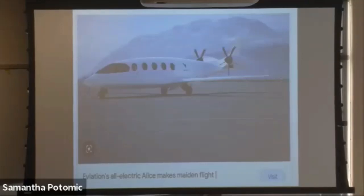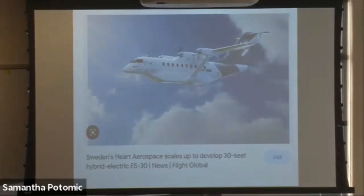Anyway, here's another very nice looking aircraft that is all electric. They've changed their headquarters location from Europe to Arizona to now, I believe, Washington State. But they're flying this. This talks about their maiden flight. Something even bigger, based in Sweden, electric powered, hybrid electric. I believe the hybrid means that they do have hydrogen as a fuel source as part of it.